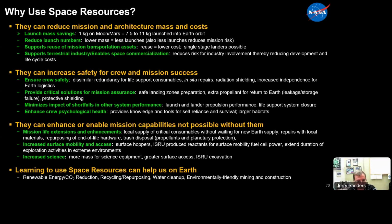Why do we do ISRU? I'm, again, not going to spend a lot of time, but there's a lot of benefits. Typically, the most important one is mass and cost reduction over time. I like to say if you're doing a camping trip, you don't need ISRU, but if you plan on going there for any particular amount of time, you're not going to want to constantly bring everything with you. You're going to want to start using items, just like if you stay at a cabin or build a cabin and such.